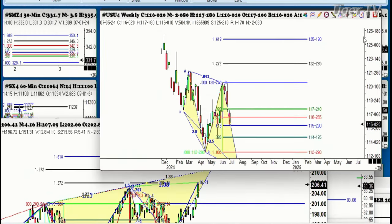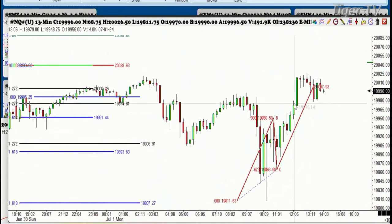Okay, let's move this out of the way, and we'll see what we've got going here with our NASDAQ. It is now trading below the 382, folks. That came in at 20,002, and now you can see we're trading a little bit below that. There's your ABCD. Your 382 is right there at 2008. The high has been 2025. So that's where we're at.